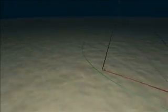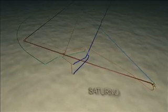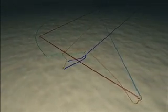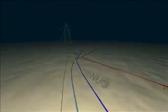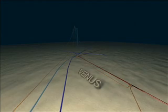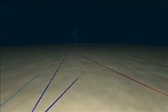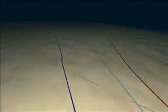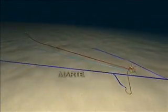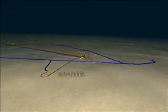15 kilometres away and working independently from Plutão is the Saturno field, which will produce from 2 target reservoirs. A further 10.5 kilometres away is the Venus field, which will produce resources from 3 separate reservoirs. And 13 kilometres further on at the northern extremity of the development is Marte, which will produce from 2 target reservoirs. The Marte and Venus fields share the same infrastructure, as this helps with fluid flow.